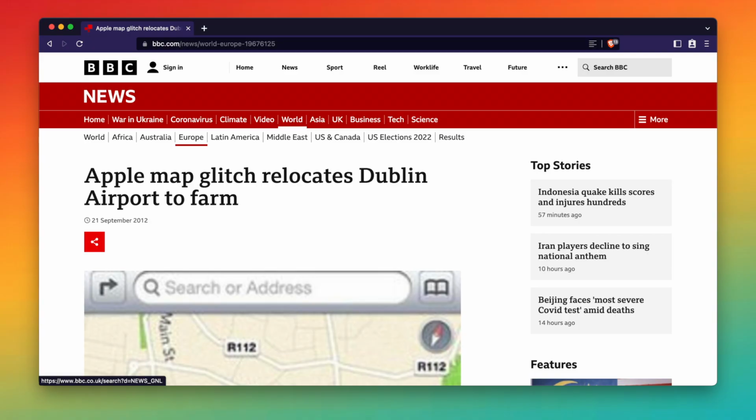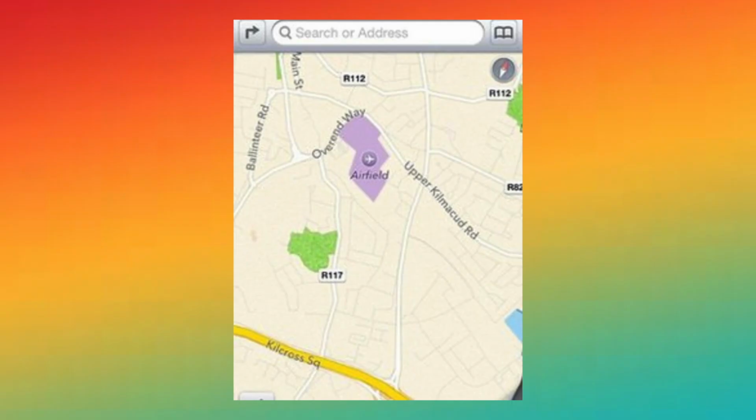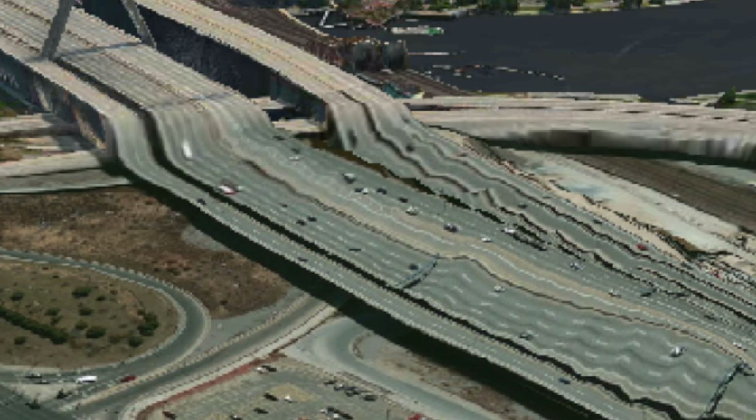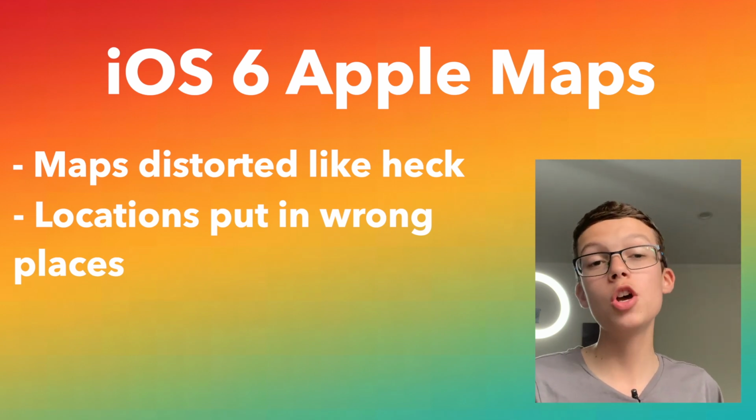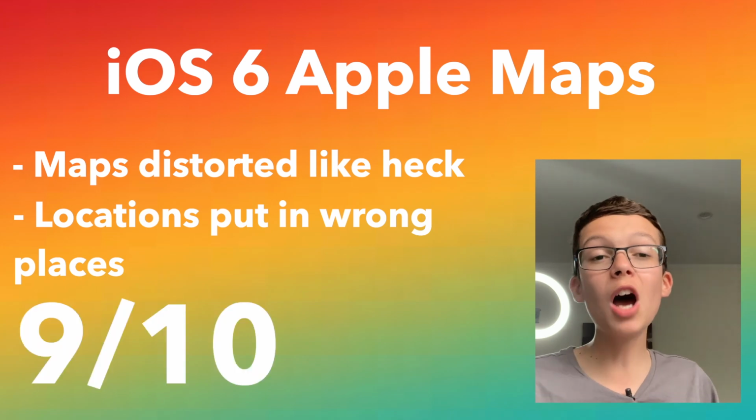And in Ireland, there was a farm called Airfield, and Apple Maps had labeled it as an airfield, and so there were warnings that pilots may make emergency landings at this random farm. Places were being shown in the wrong locations, and the map literally just looked like an earthquake had happened. It was so bad that Apple had to apologize, and even worse, they had to literally tell people to go and use other mapping apps while the situation was being resolved. You would never want to take people off your platform. 9 out of 10 fail.